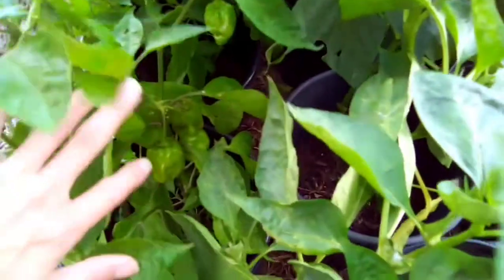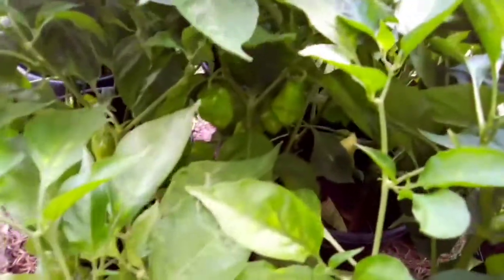My Peter peppers are doing pretty good, except they need some water, but it was really hot today, and we might get rain. Here's some more habaneros. I'm hoping I'll be able to make some hot sauce pretty soon.